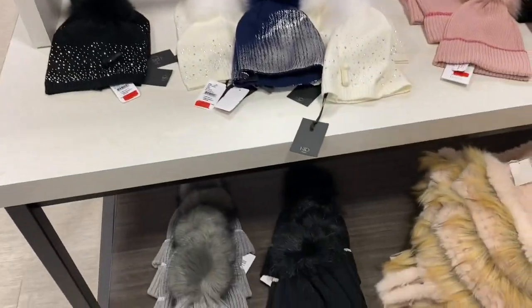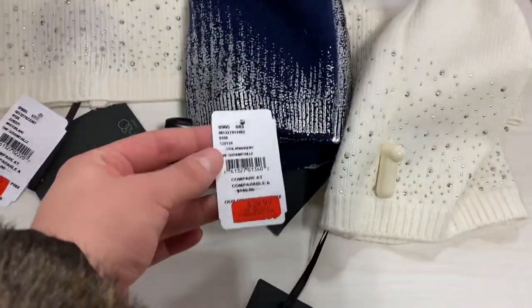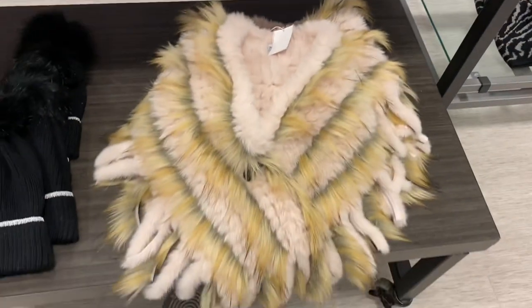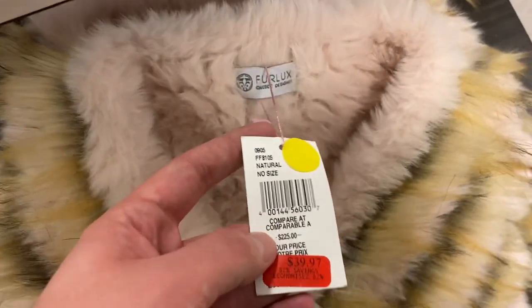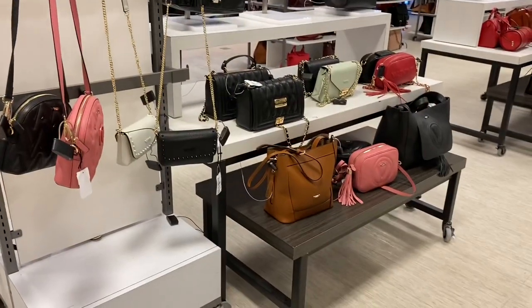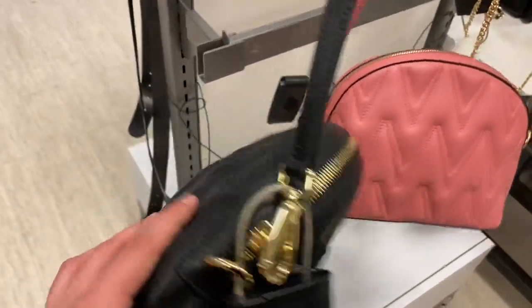Next to the belts, there was a clearance. They had all these furs and faux furs, all for super discounted prices, as well as some knitted hats. There was this really cute poncho, I want to say. Some sort of throw-over, but it was so cute. $30 or $40. It was really cheap, especially when you take into effect that it was $220 to begin with.